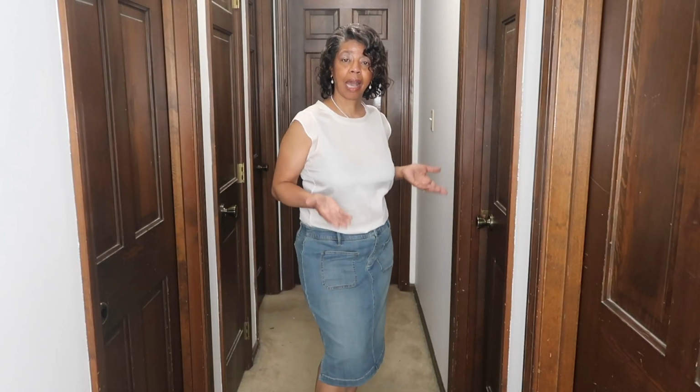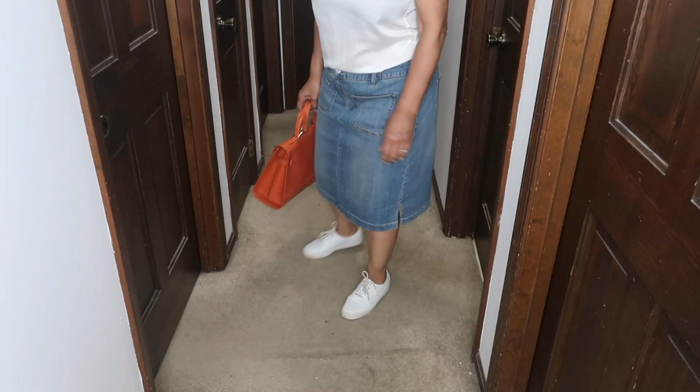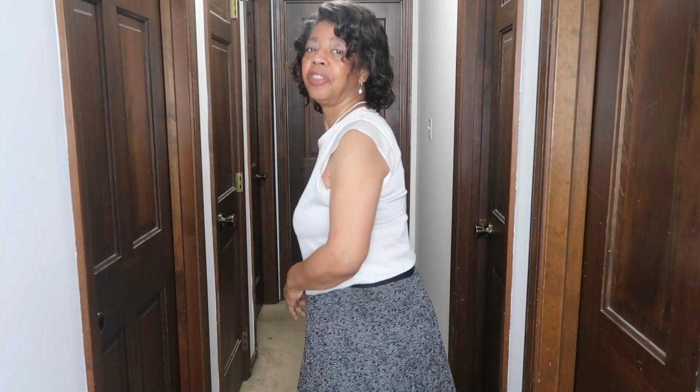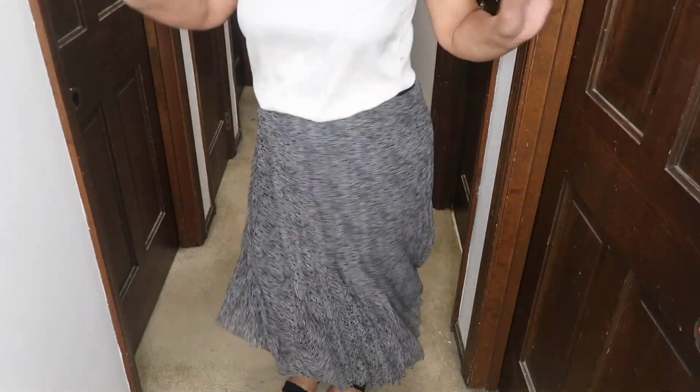And this denim skirt is certainly one you guys have seen often, and I'll continue to rock it this spring and summer. But in the summer, I like to pair it with a lightweight top, t-shirt, and these simple white kicks. And you can see how this top goes with this skirt as well. This skirt is very much in the style of that orange floral.